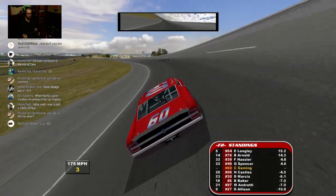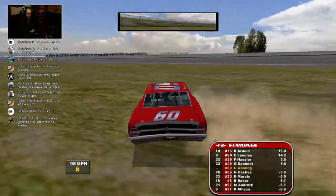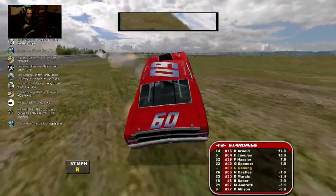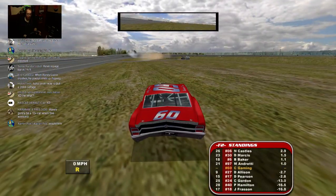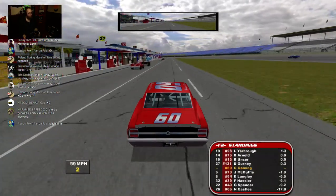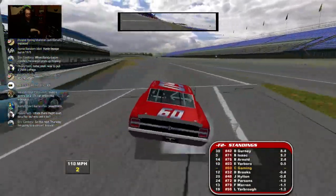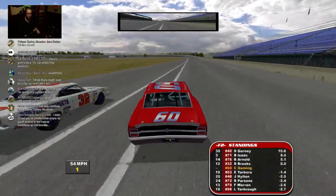Three, two, one. Yeah. I'm either usually too close to the bottom and my car doesn't spin all the way around, or enough to dig in and go sideways once it hits the apron, or I'm too high up in the track and it spins around too much. Still good.